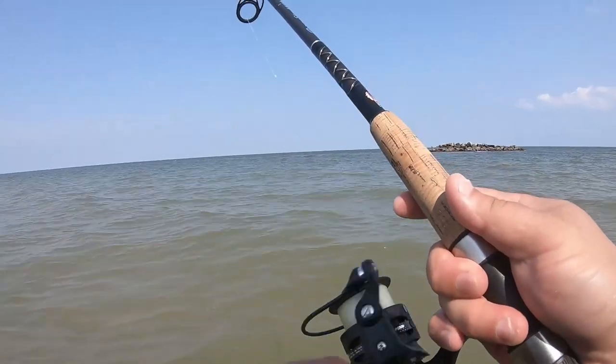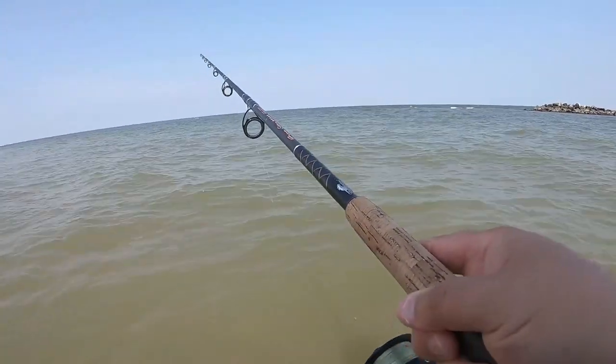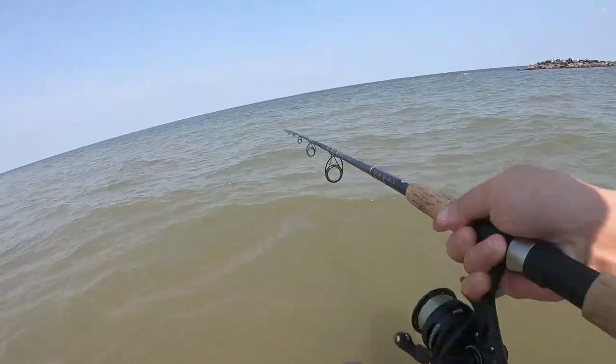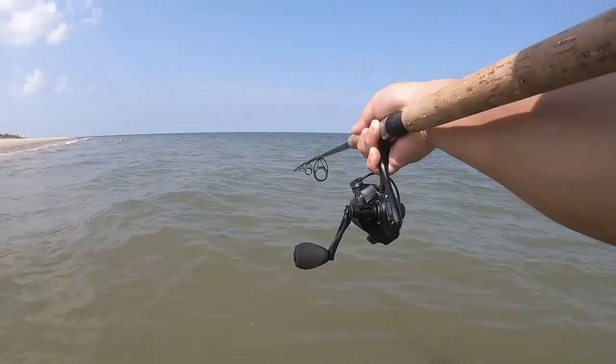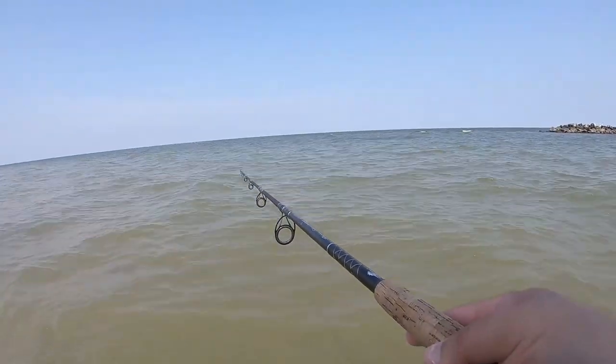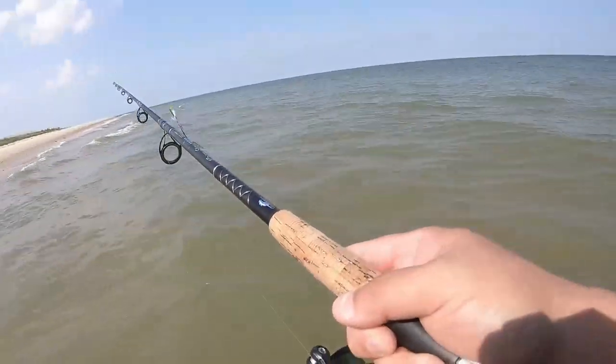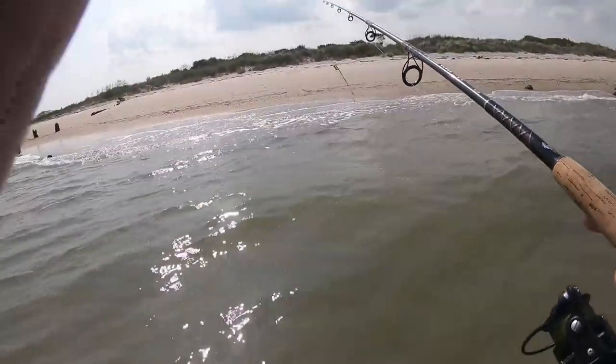Oh yeah. Oh yeah, there's mullet right there. That's a good sign. Maybe I should cast net some bait. If the bait's like that, I mean, you can't go wrong with throwing these, but I still wanna get those out there. So let's go back at that cast net real quick.